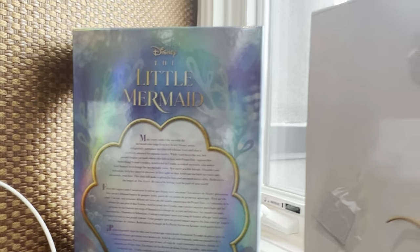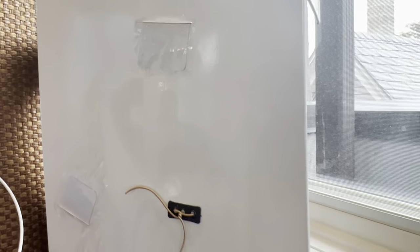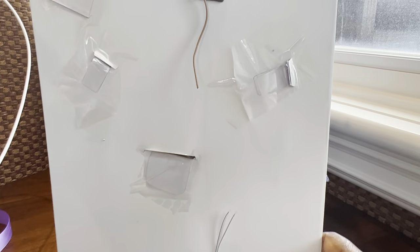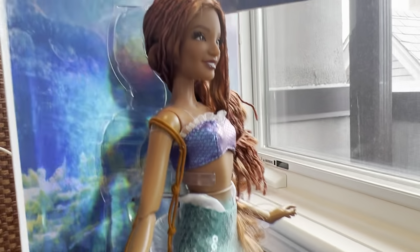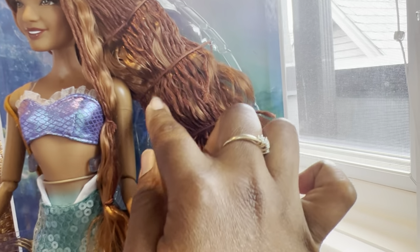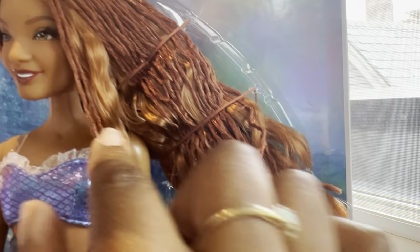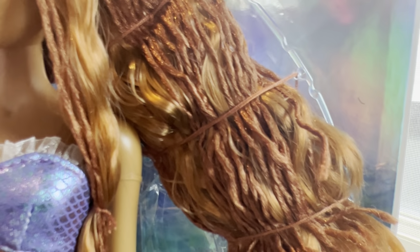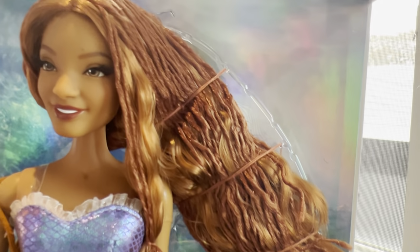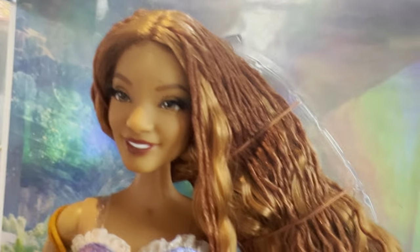Anyway, yeah, so here's the back of that frame. I'm just gonna turn this around just to add a little interest. The Little Mermaid. Okay, so this is the backing of her, I don't know, the board that she's on. It's taped. As you can see, she's there. They have thread to hold her hair up. And wow, this hair, it looks more like dreads. It almost looks kind of foamy to me, but I know that it's just some textured synthetic hair. Yeah, it has more texture and it's a different color.